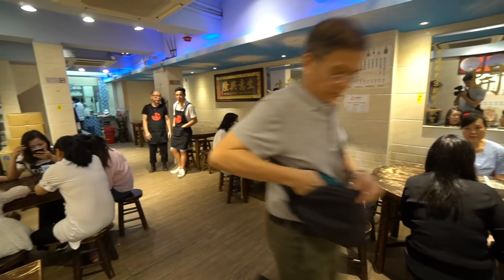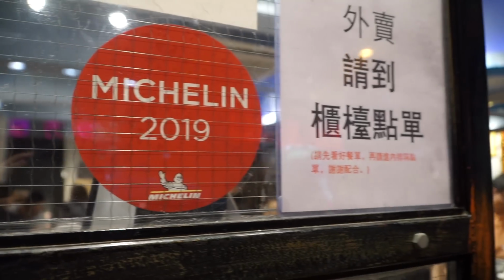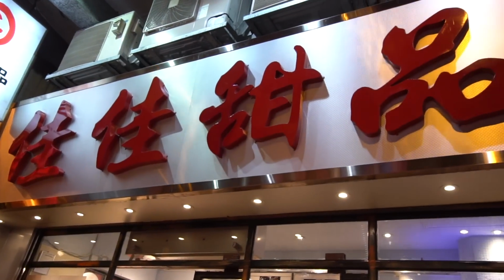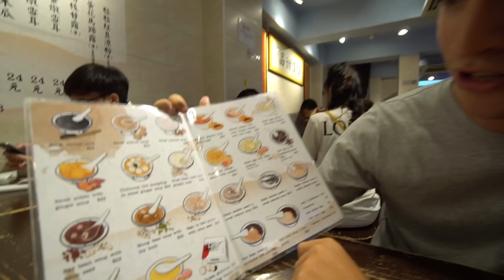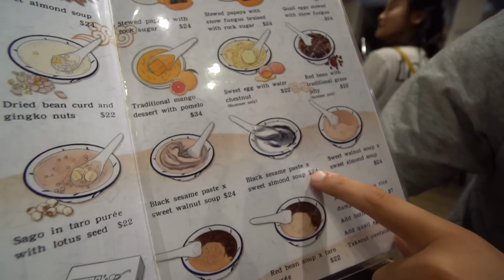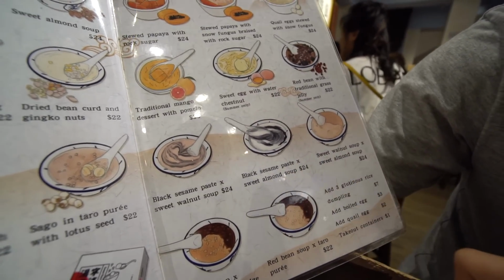So we're sitting down at this restaurant now. It's been recommended by the Michelin Guide in 2017, 2018, and 2019. We've got their menu here, and they've got all kinds of interesting desserts. I think I'm gonna go with this one here, which is the black sesame paste with sweet almond soup.